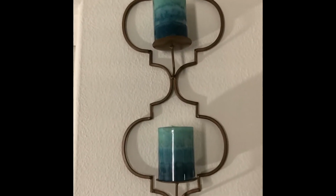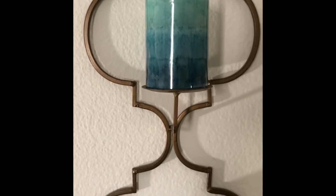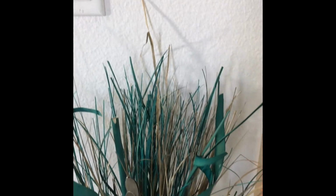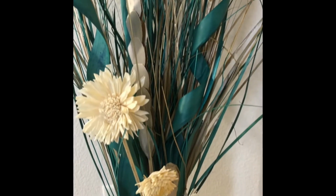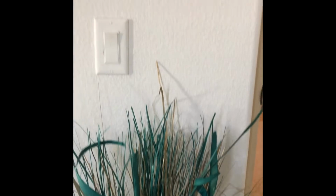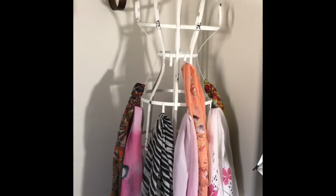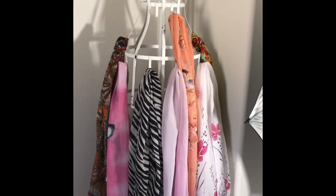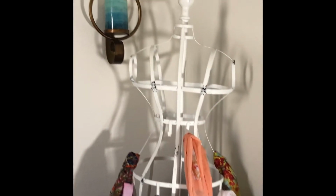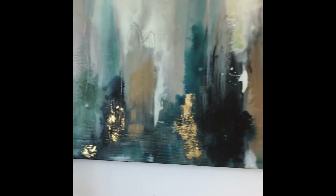So on this wall here, I just added this sconce holder with these candles. And then I have this vase. And then I store all of my scarves on this little cutie here. And then I flanked this picture here that I picked up with these sconces.